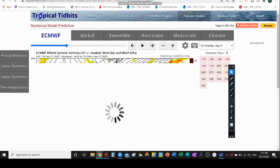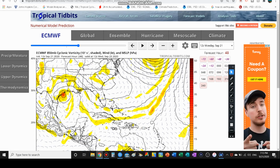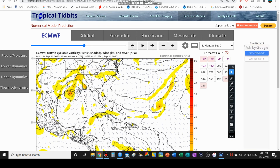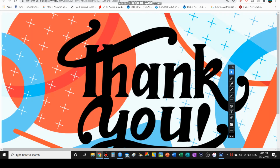As for the track from here, let's go to the latest run. The European model kind of has it hanging around in Louisiana here. By Thursday morning, it will probably start to leave Louisiana, and we can say goodbye officially to Beta. But we hit the Greek alphabet, guys. It's been an extraordinary season.